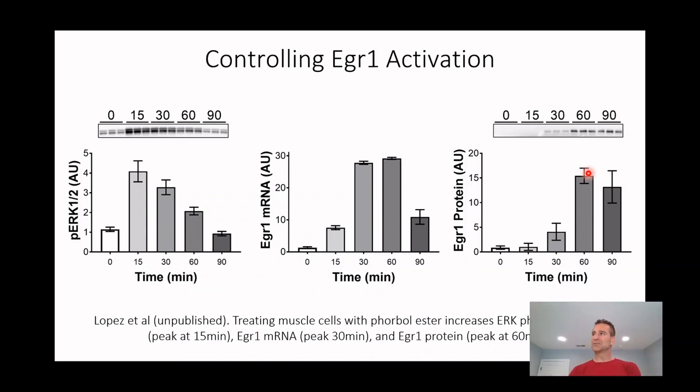So now what we've got is a secondary pathway here. We're doing resistance exercises, giving us mTOR activation in the muscle, but all of those fast movements are also activating ERK. ERK is activating EGR1, and EGR1 is increasing these matrix proteins.